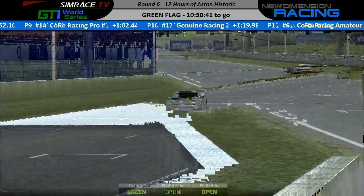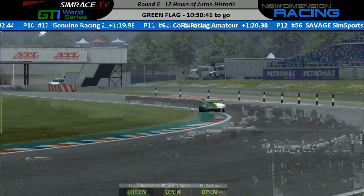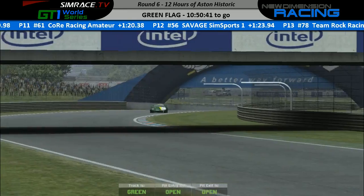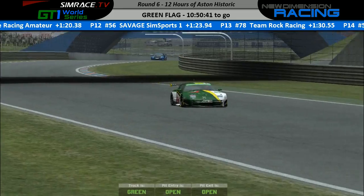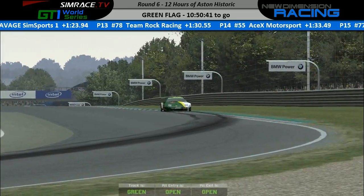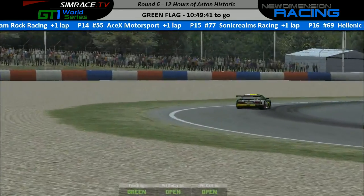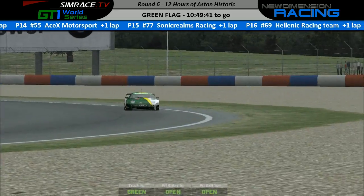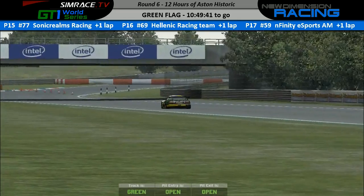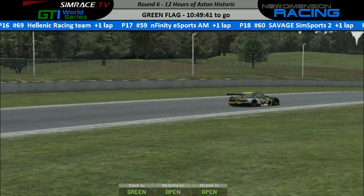Okay, so Genuine Racing just completing their pit stop. And that bumps him up to 3rd place with Matthias' drive-through penalty. Pickering in 4th, yeah. So Genuine up to 3rd. So we have an amateur team leading the race.